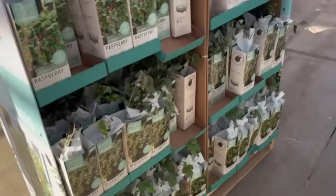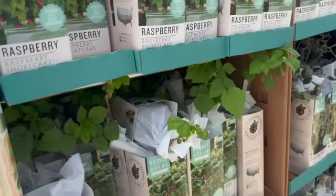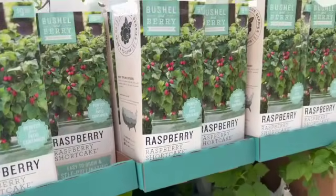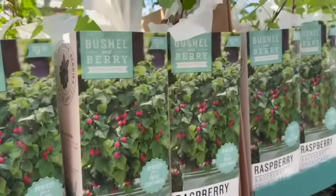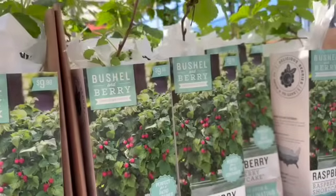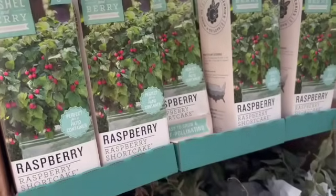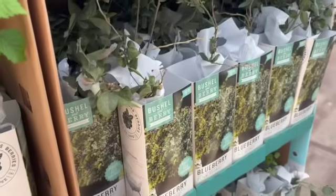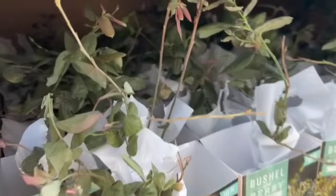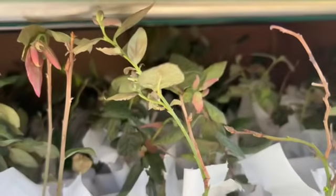The Bushel and Berry, y'all know if you got a small space, I really stand by this brand. Because you can still grow fruit in containers, and the Bushel and Berry plants allow you to do that. And so I have grown these for years. Now some of these are gonna have to get some light. They're gonna have to come out because they were kind of on the side.